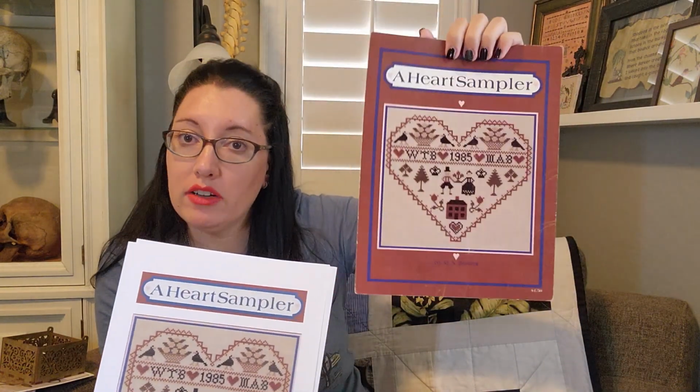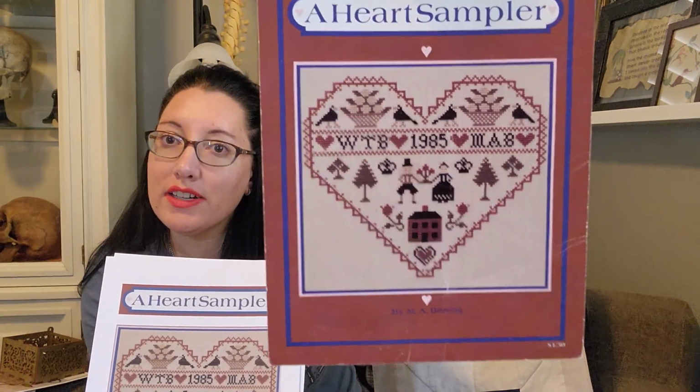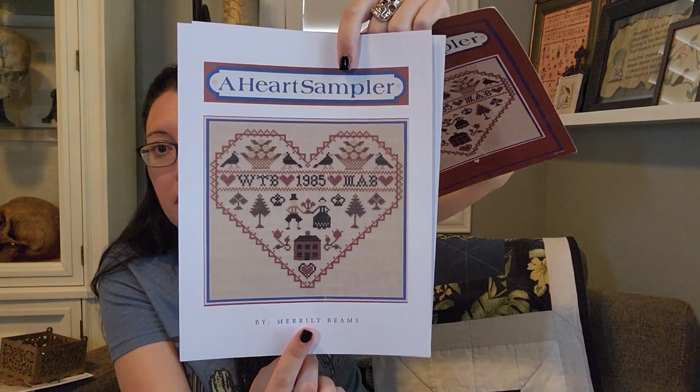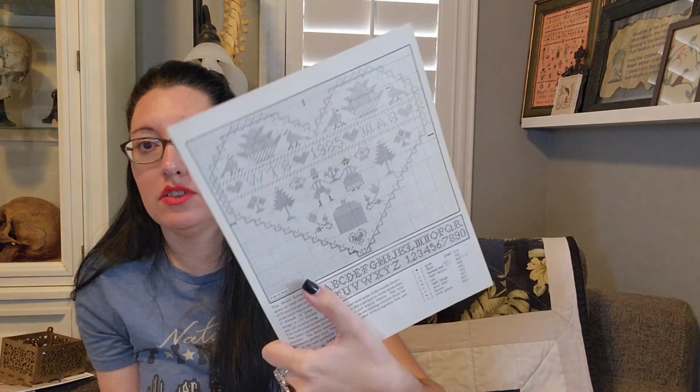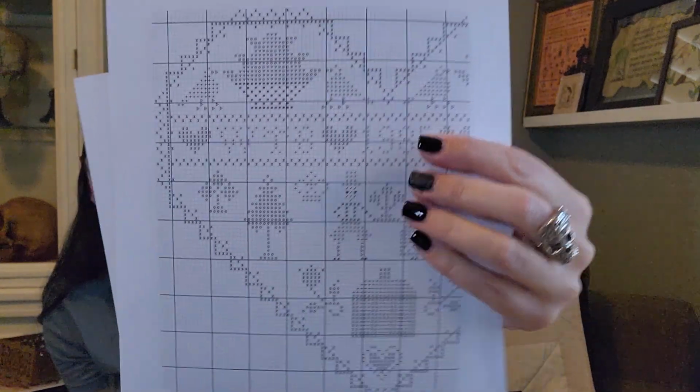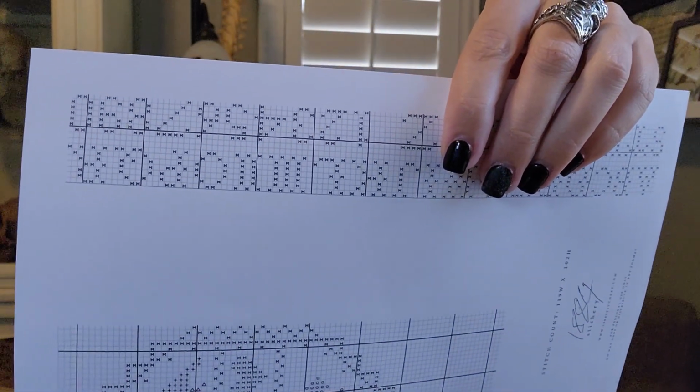Obviously I don't have the models for any of these pieces, so I have a really great scanner and I scan the photo and am able to increase it a little bit and make the symbols, which this is just a one-page thing, so small symbols, and now they are much, much larger. DMC list and an alphabet so you can customize it.